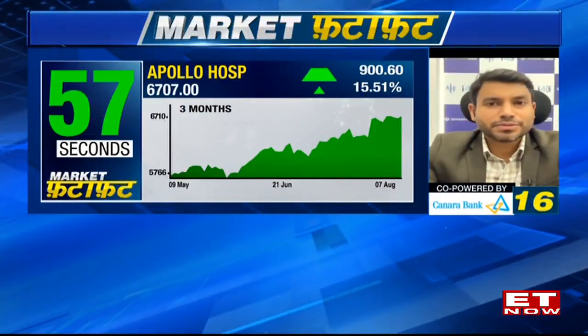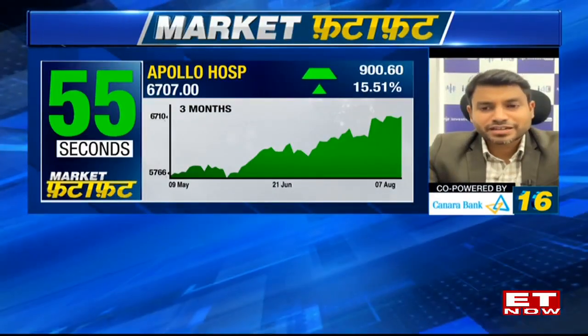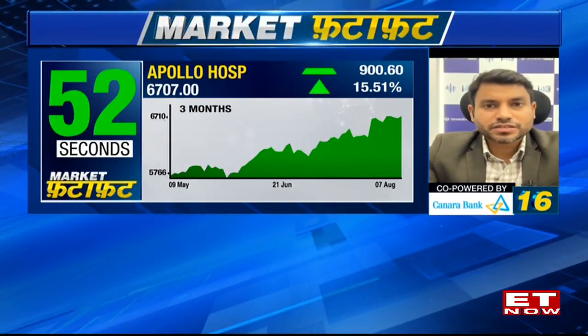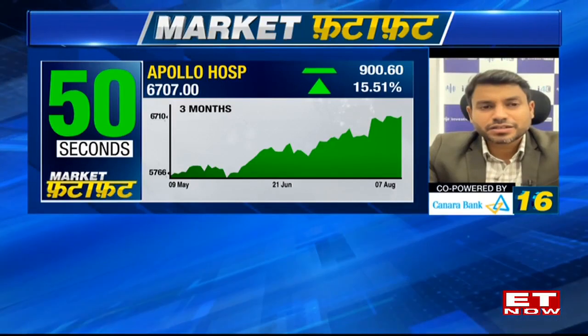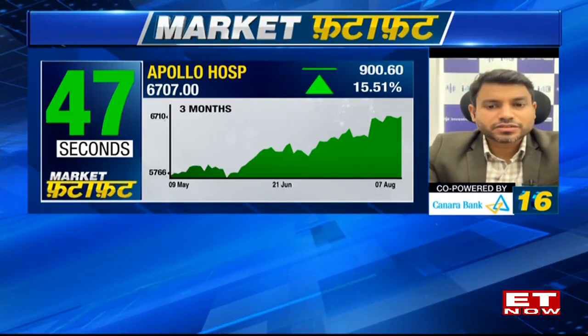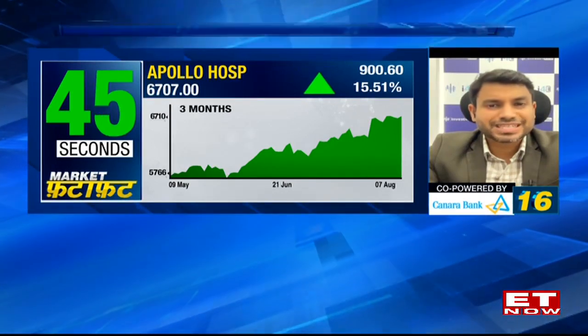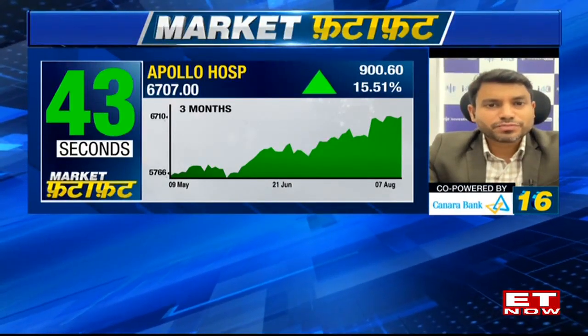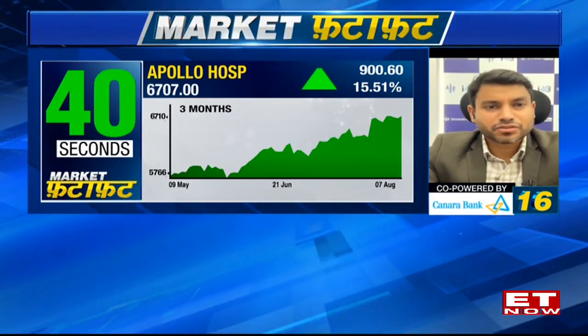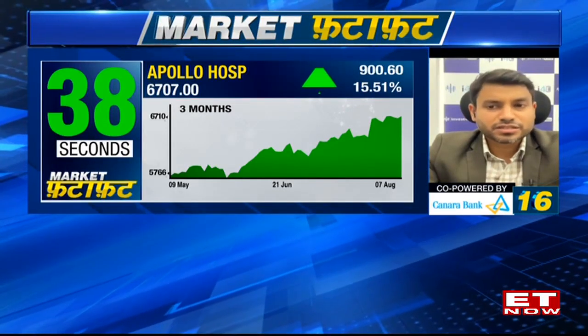Ankit, it's been a healthy looking chart setup for Apollo Hospitals. Take a look at the last 6 months or maybe a year's performance. The stock has been making higher highs, higher lows, and now it's on the verge of a breakout from a consolidation phase. Resistance is at 6,800. From here on, if that is taken out on good volumes, I think the stock can easily test levels of 7,600 on the upside. It's more of a medium to longer term play for 7,600, but 6,800 is the immediate level from here on. On the downside, 6,600 is a support level.